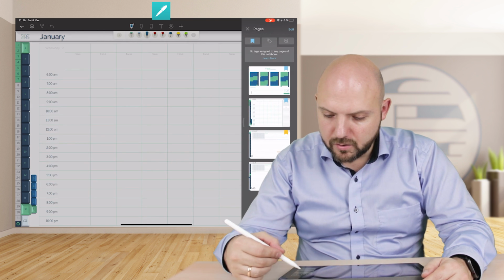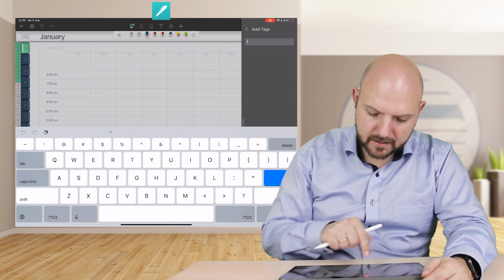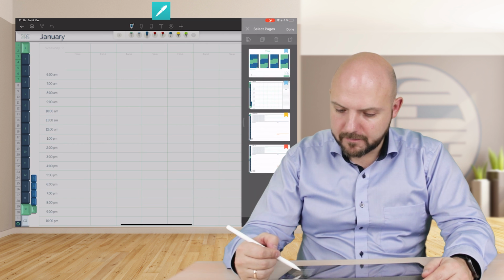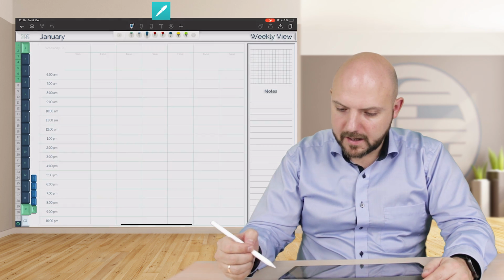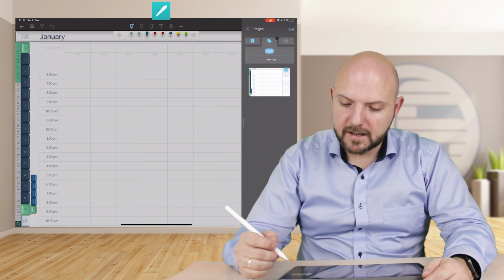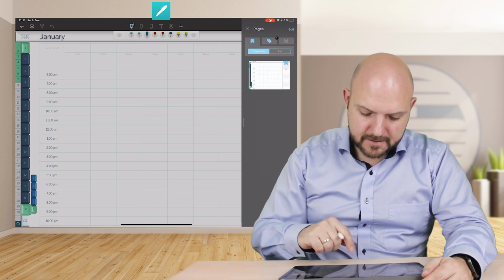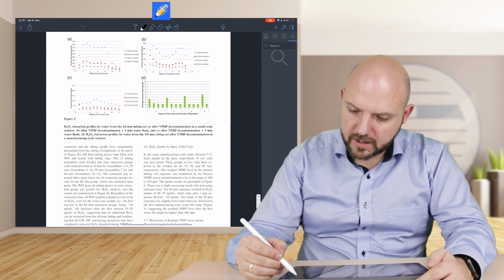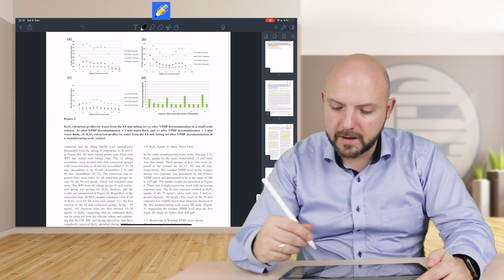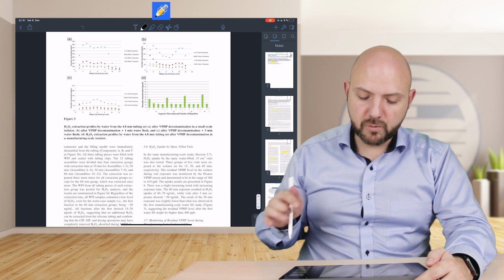In addition, you can also tag your pages. So what this means, you can just add a tag here, like note. And now you have the page tagged, and you have here the tags, and then you can just click on the tag and you will jump directly to this. So that's really nice. The only thing, which is available in Notability, is that you actually can search for notes. So every page where you actually made notes or made any annotations will be listed here. And I would wish Noteshelf 2 would offer this as well.